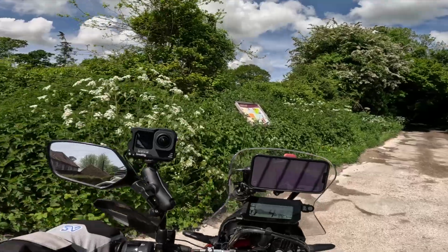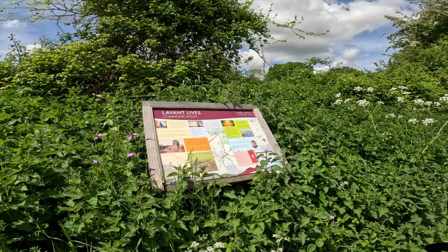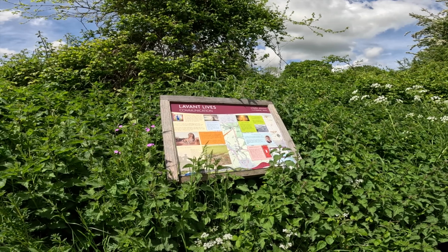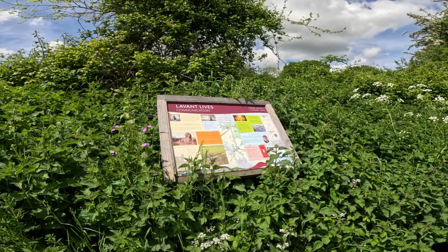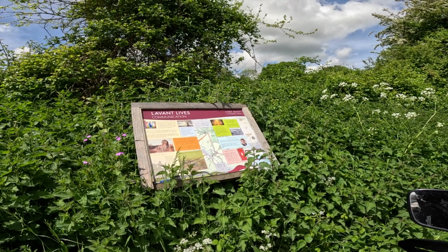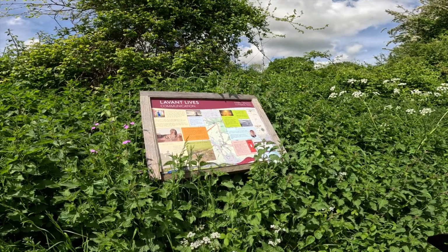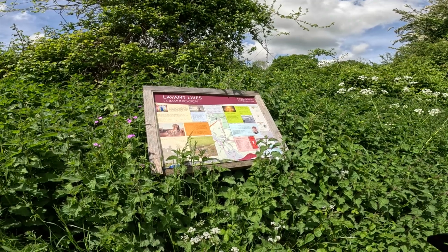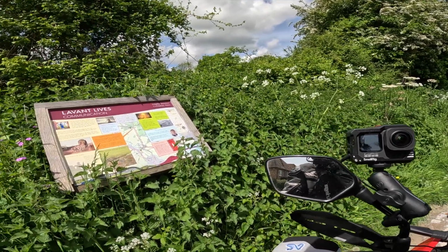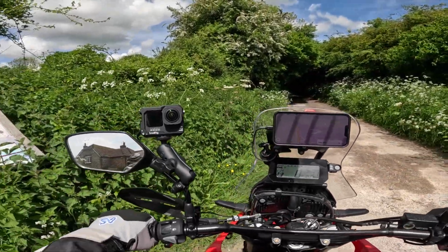What does it say on here? Chalk Pit Lane was the main road linking the coast to the wider area. There you go. Early warning beacons, the London Road, murder most foul. There's been a murder on this lane as well, by the look of it, folks, back in 1748. Anyway, less talking, more riding.